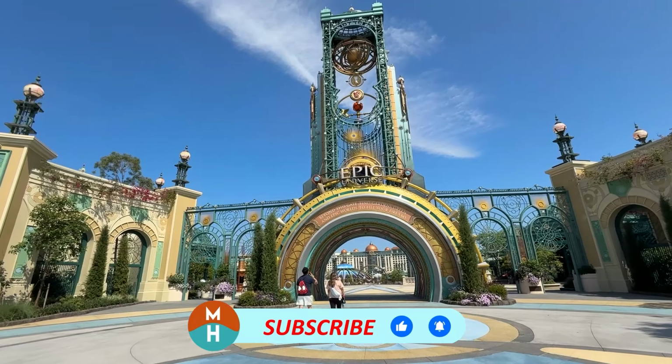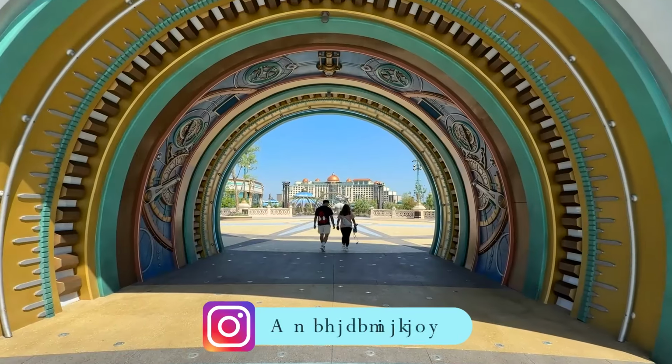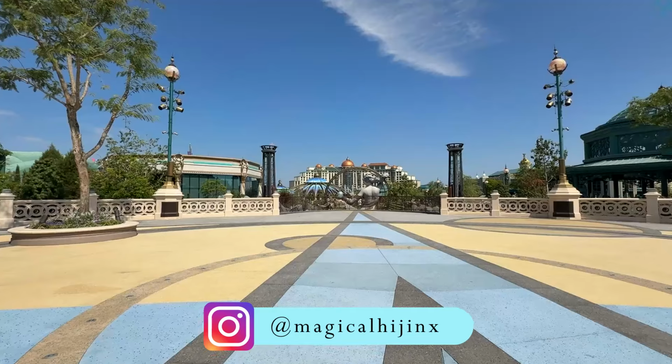First, we're gonna take a look at all of the rides and attractions. Then we're gonna take a look at the activities and then the entertainment.